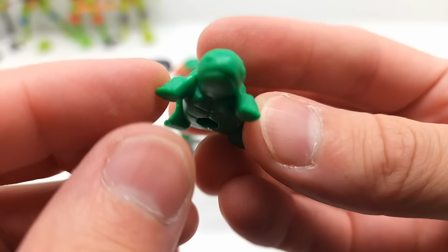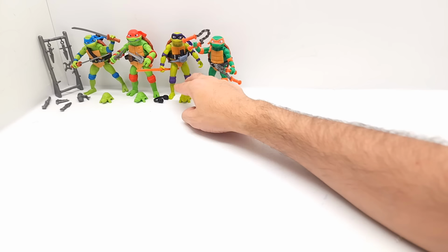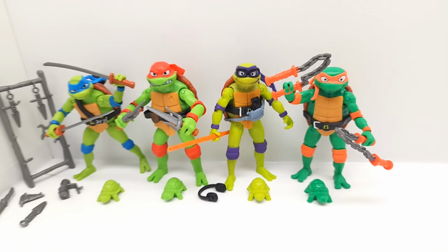And then look at our little turtle. He's cool, he's cute. Again, it's probably just the same two molds. We'll put him right here, same color as his turtle skin. Look at that. That looks pretty outstanding. And then there's the baby turtles. How great that looks. Awesome.